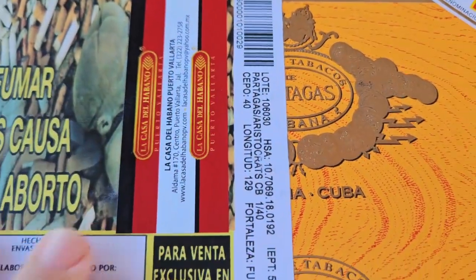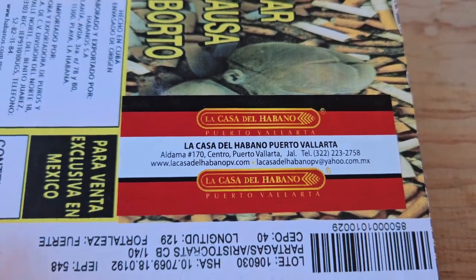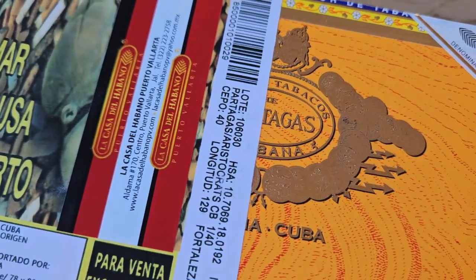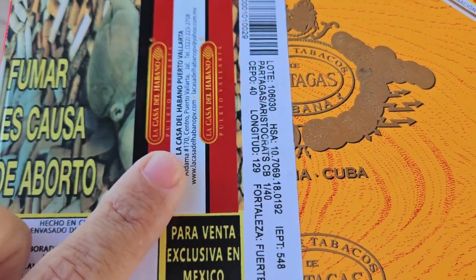This box also has the original label here from La Casa del Habano in Puerto Vallarta. This is where I bought this box from. Because again, there's no guarantees on your boxes when you buy them. Even if you authenticate all of these, you never know. So it's always a good idea to know who you're buying from.